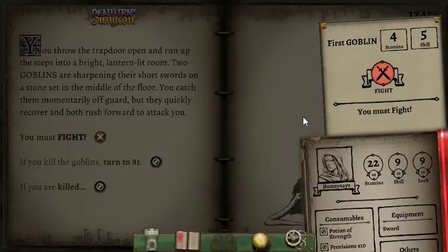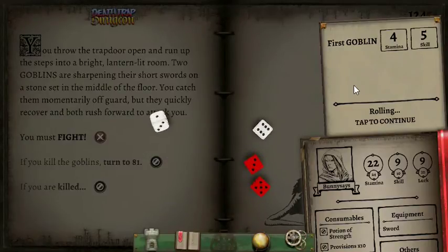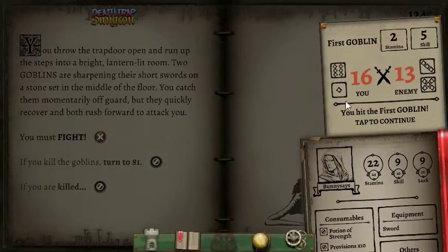First goblin, 4 stamina, 5 skill. Okay, fight. Let's do it. I rolled a 9? What happened there? Okay, there we go. 16 to 13. I didn't see that because the dice looked funky. I clicked on it and it went by. But here we go. I rolled a 7, he rolled an 8. That's what it was. And I hit him, so he now only has 2 stamina.